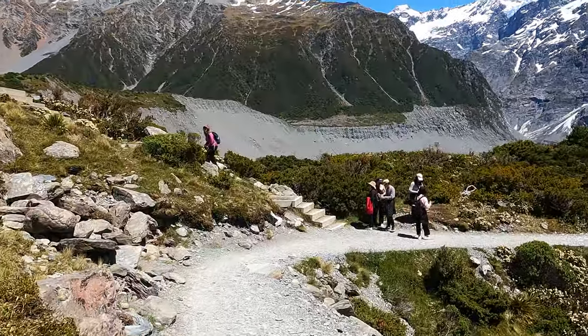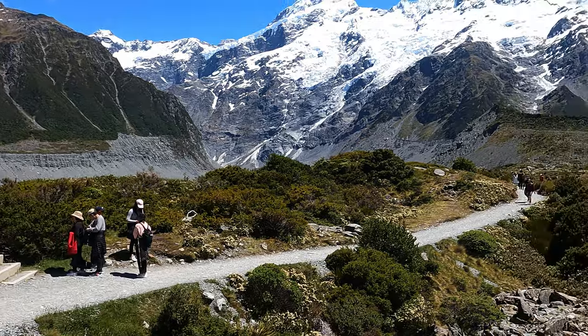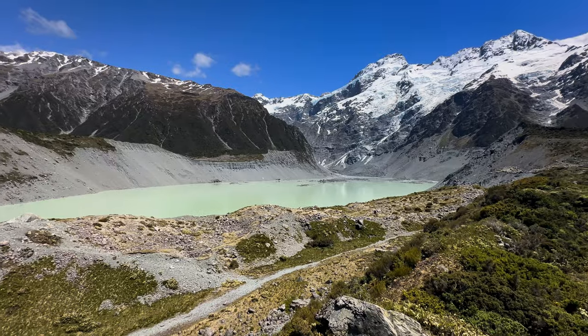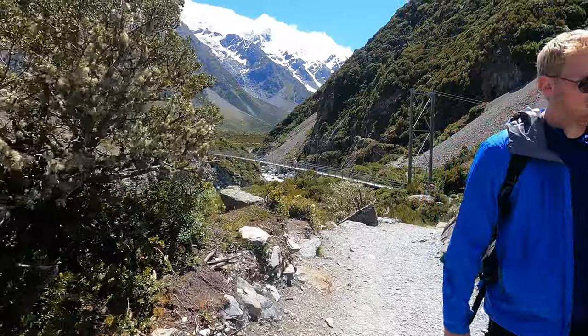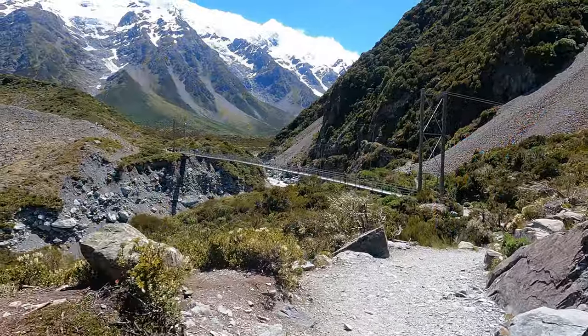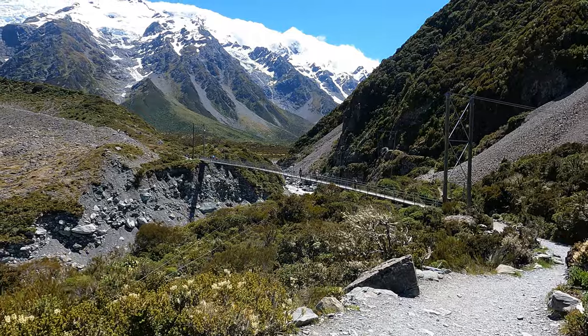The walk between the first and second swing bridge takes you along the side of Lake Mueller, where there are a few more good vantage points of the lake. It takes about 20 minutes to get to the next swing bridge. Again, the view is amazing.